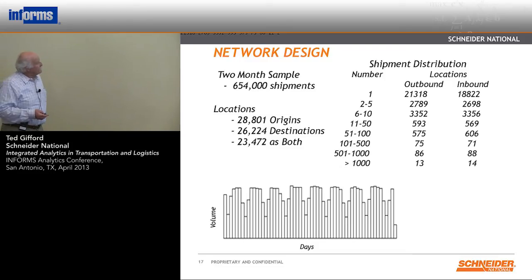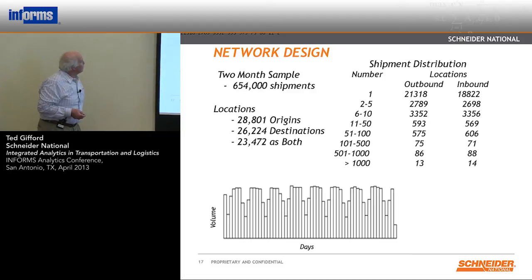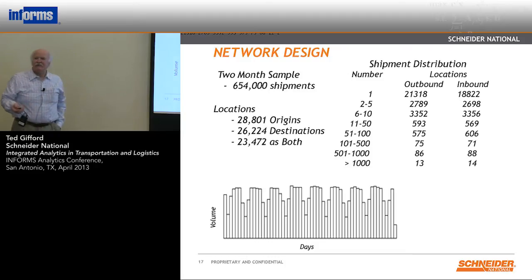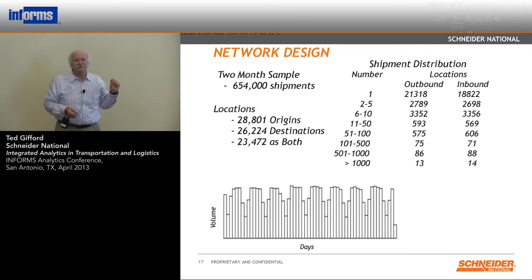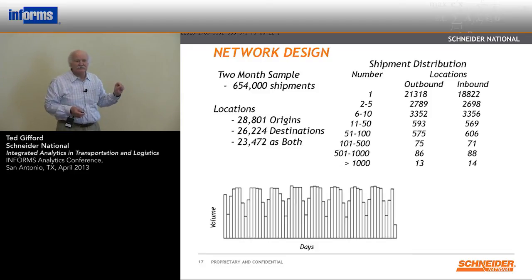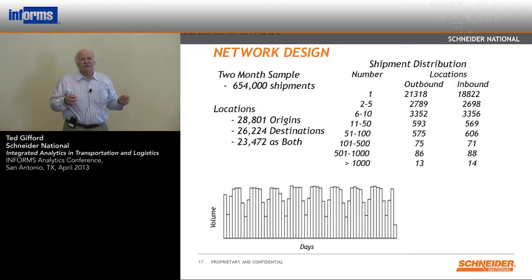So think back to that picture with all the lines going like that. In a 2-month period, and I pulled this from last fall, I think, we had 654,000 shipments, so about 1,000 a day. They came from 28,800 distinct customer locations, and they landed at 26,000 distinct customer locations. And of those locations, a little over 23,000 of them appeared both as an origin and as a destination.